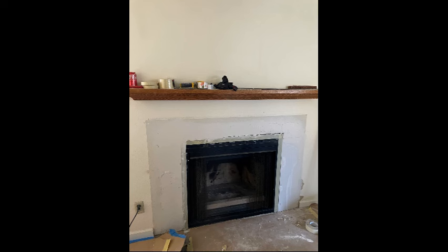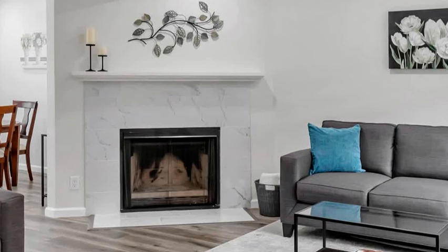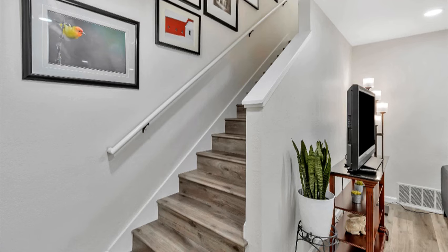And then remember the fireplace. It had the brown mantle, had old, just dated looking tile. And by updating that, it was one of the first things that would catch a buyer's eye as they walked in. And look at it, we matched the tile to have a white with a gray vein through it, so it matched the kitchen, and painted the mantle. And it just made it pop and feel fresh and clean.